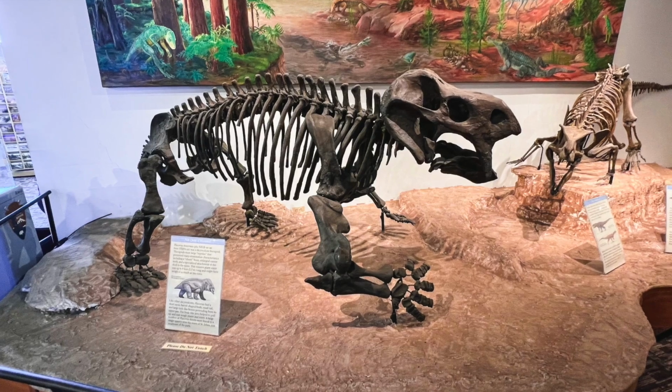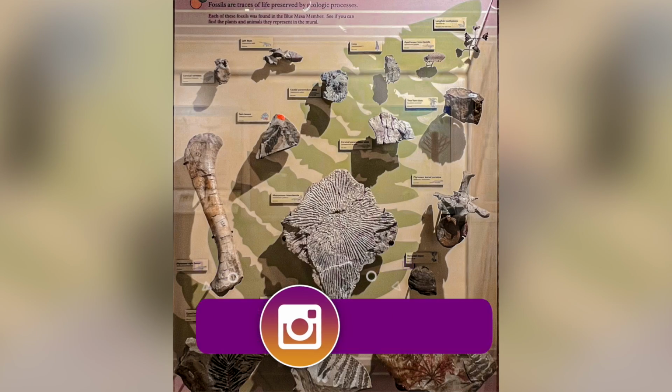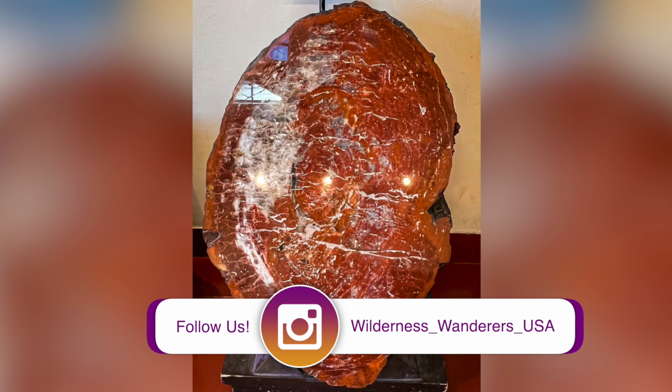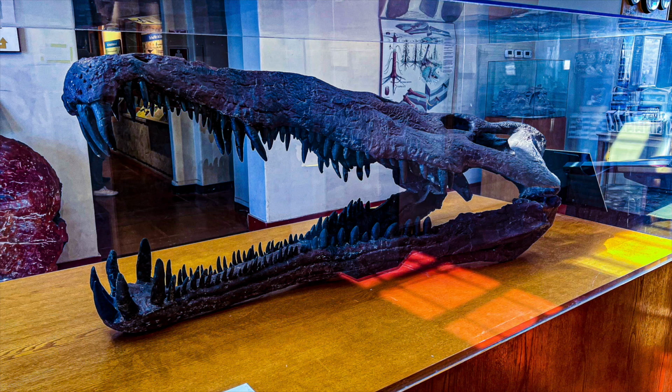We always suggest people start their day at a visitor's centre. They're a great place to begin your adventure. This one had fossils, polished rock, and great exhibits. At visitor centres, you can pick up maps, trail guides, and chat with knowledgeable rangers.